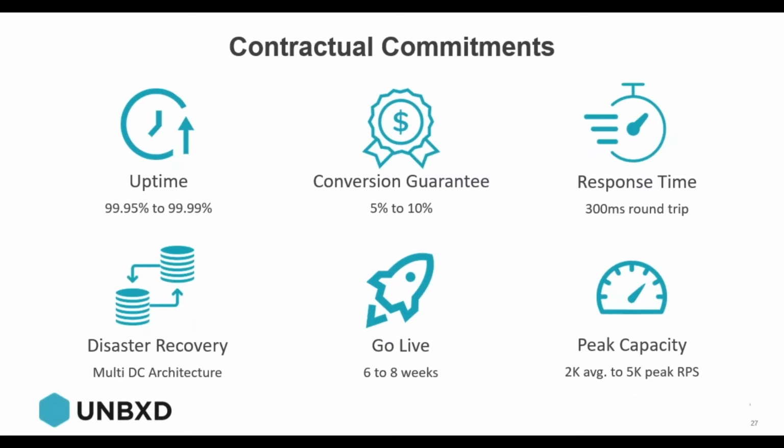The other one here is response time. Being able to have a quick and responsive website, we know consumers expect that now. When they have a lag within their experience, they tend to want to move away. The other items down here are disaster recovery, multiple data center architecture, which we talked about, and peak capacity. But the key one here that is also unique in the space, and I've been in the space for quite a while, is finding an advanced technology that you can deploy very rapidly. Here we guarantee our go-live dates in 6 to 8 weeks. Both the conversion guarantee and the go-live in 6 to 8 weeks are things we ourselves have solved. We found a way to do the integrations much quicker. We spent a lot of time refining our onboarding process to ensure that we meet those contractual commitments. Next slide, please.